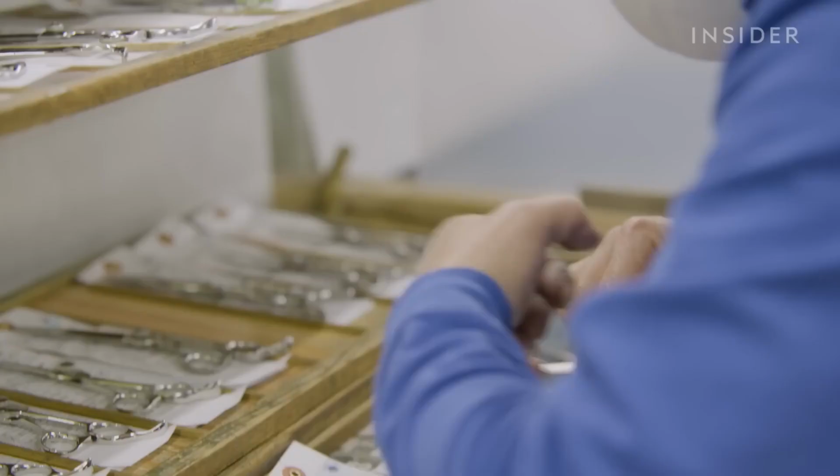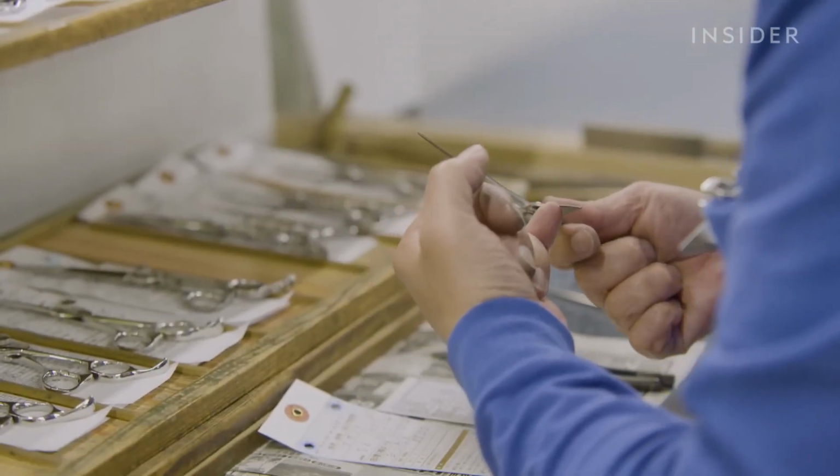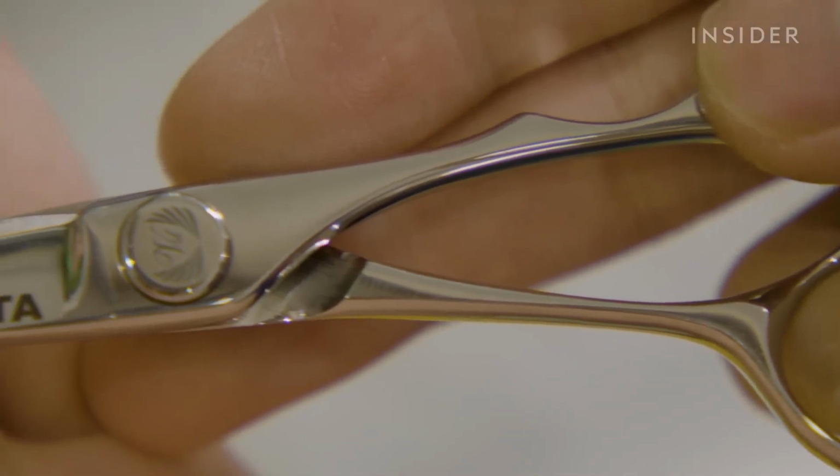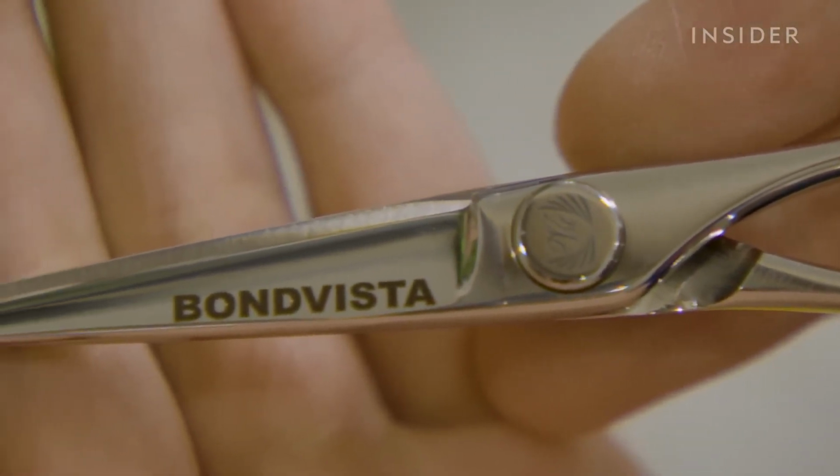High-end hair scissor producers like Naruto have solved all three problems by ensuring the blades have only one point of contact, the exact location where the user wants to make a cut.